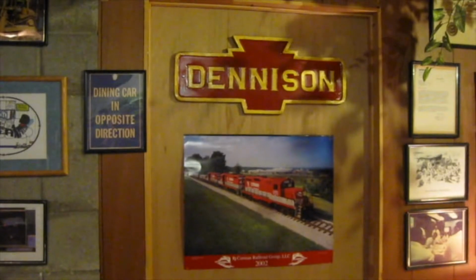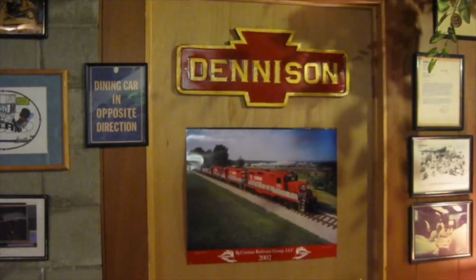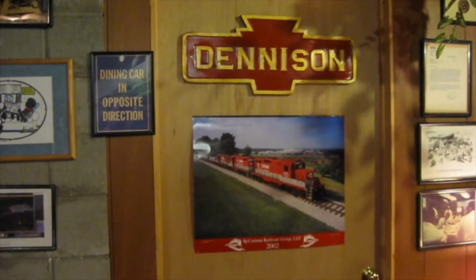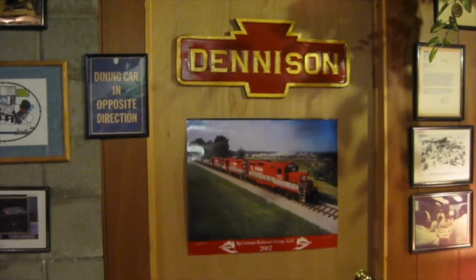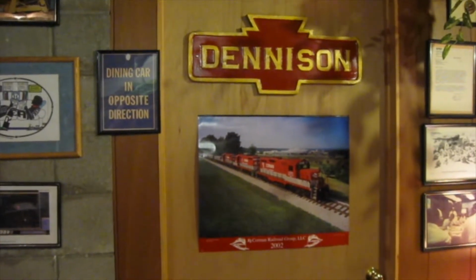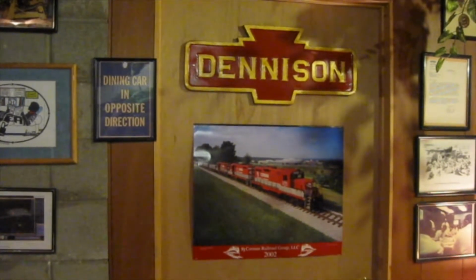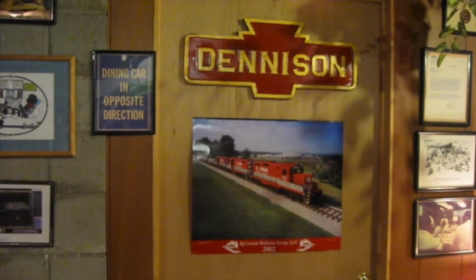The entrance to the layout is through this door, which has a Pennsy sign for Denison, the small town on the Panhandle division of the Pennsylvania Railroad, just south of New Philadelphia. There's a guy making those for money a few years back. Maybe he still does it. You send him the sign you want, he sends you back a thing in cast resin. It's fairly heavy. It costs about 85 bucks. But I think it's pretty cool.